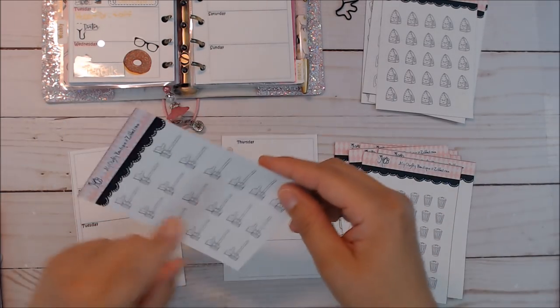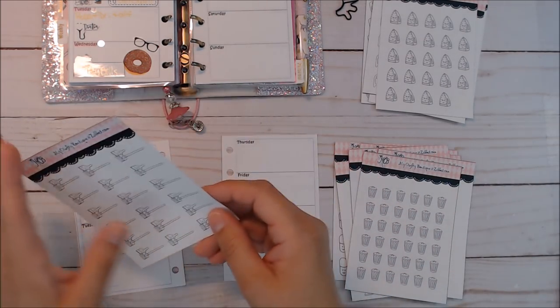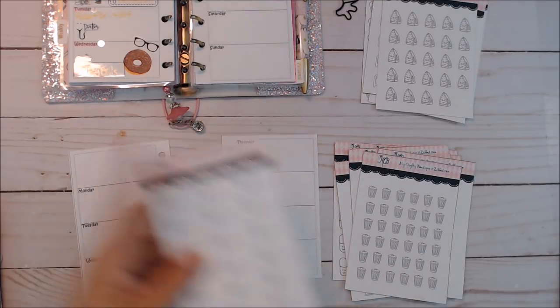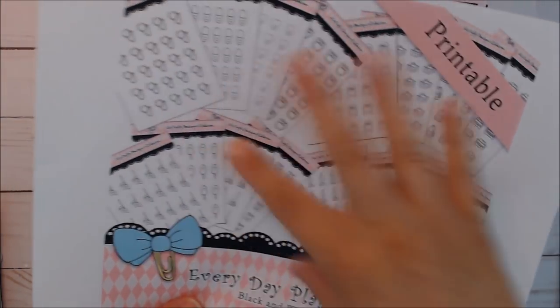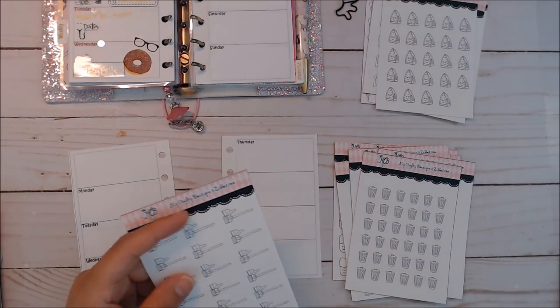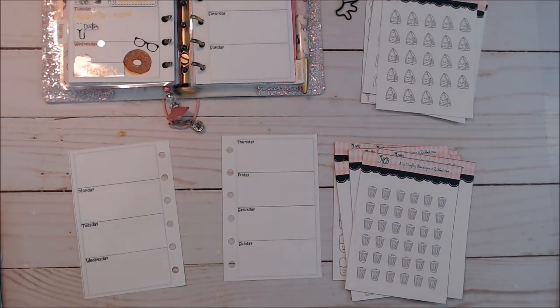But I will need those. Trash I'll need. And then this one here is oriented in a different form in the file that you're gonna buy, which is this one right here. So it'll be oriented in the right direction. Okay, but I'm still gonna use these. I didn't want to waste it.